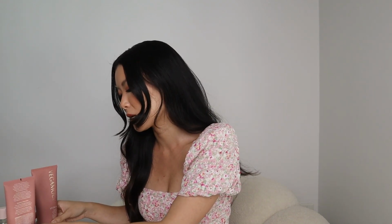And then with the conditioner, this conditioner really makes my hair so soft, and I don't feel like I have to go in with a conditioning mask, because these last few years I've been strictly just using some sort of conditioning mask and skipping the conditioner completely. But with this, I can actually use the conditioner, and it's been working really well.